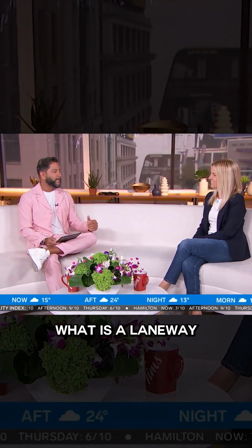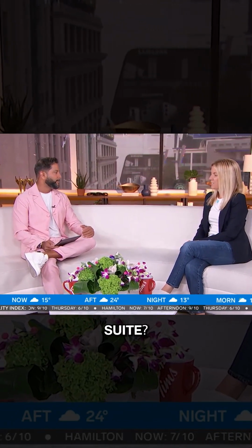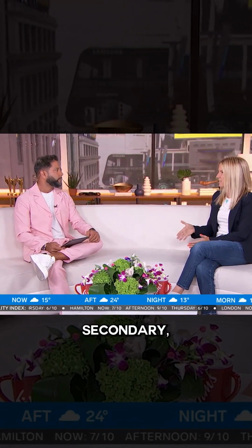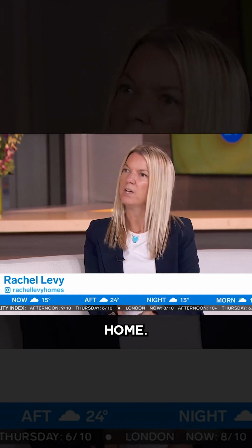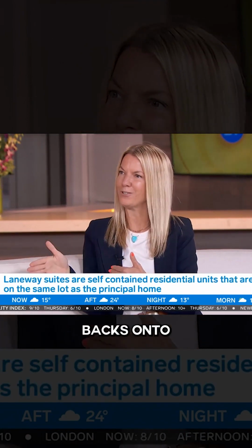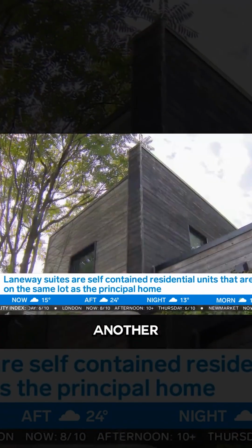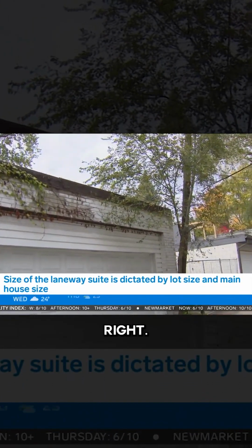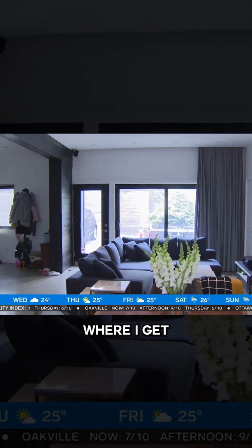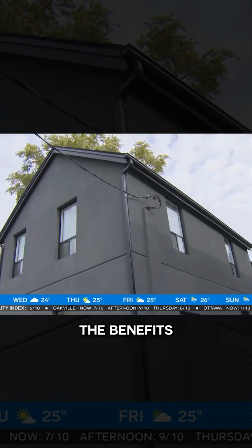What is a Laneway Suite? So simply put, it's a secondary self-contained residential dwelling on the same lot as your primary home. The difference is that it backs onto a laneway versus another piece of land, usually your neighbor's lawn. It's definitely an option. And this is where I get really excited as a real estate agent because the benefits are real.